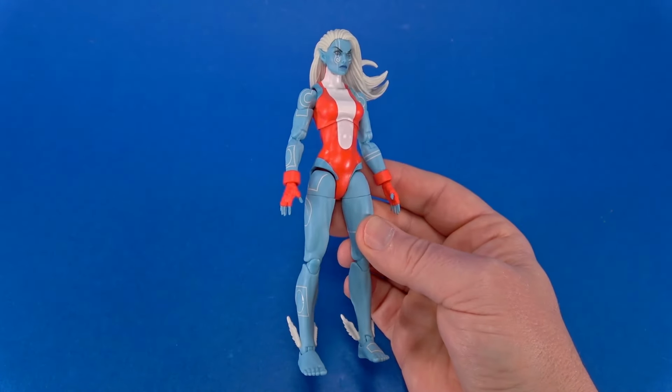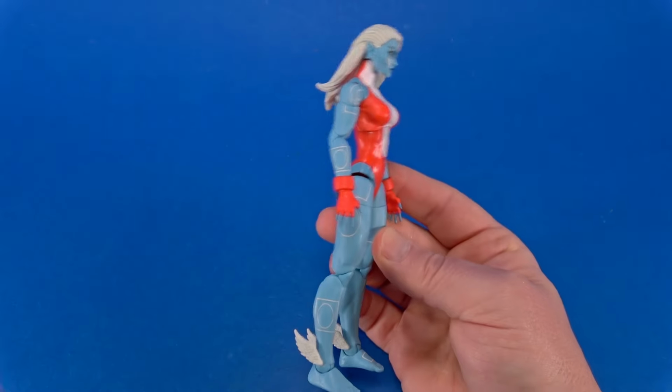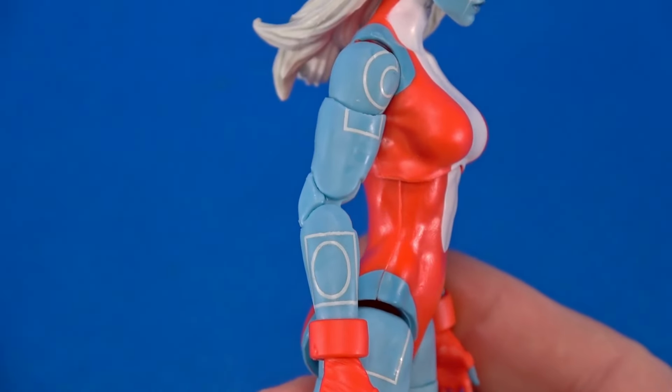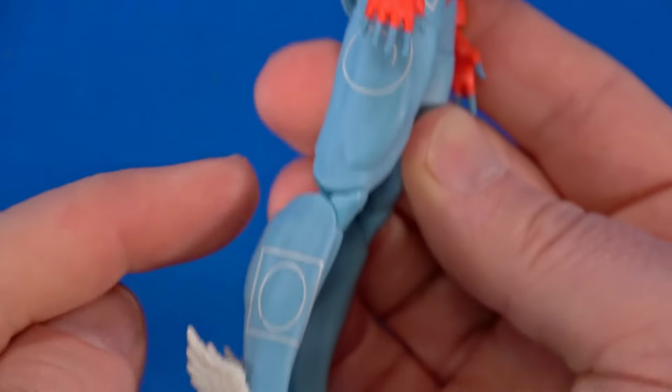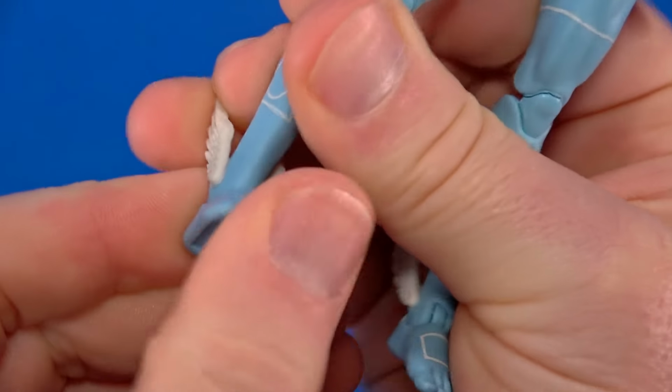Even with, okay, I'm not going to claim to know all the base bodies when it comes to Marvel Legends these days, but I am assuming that this is pretty standard. Although, she's got double elbows, so it's one of the newer bodies and pinless. I did have a little trouble with the ankles out of the package. This one was tight, it's loosened up a bit.